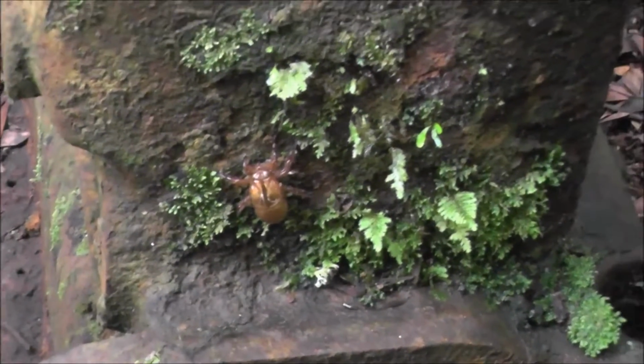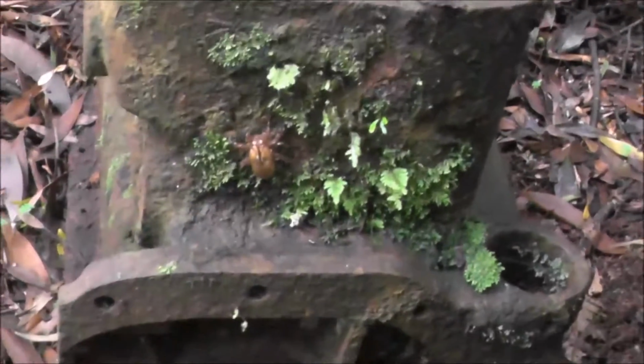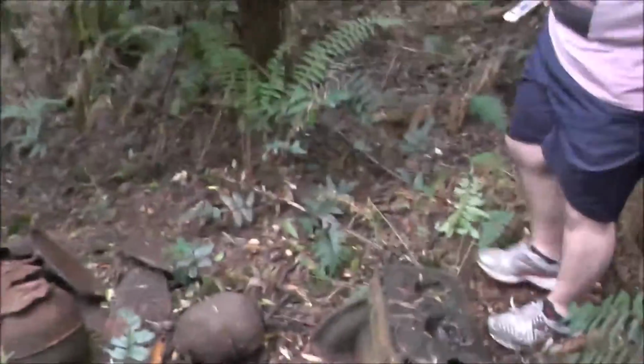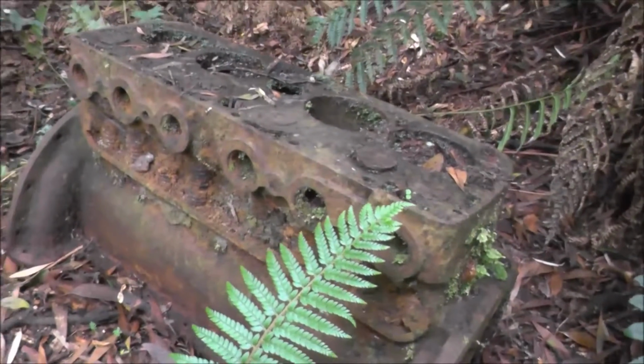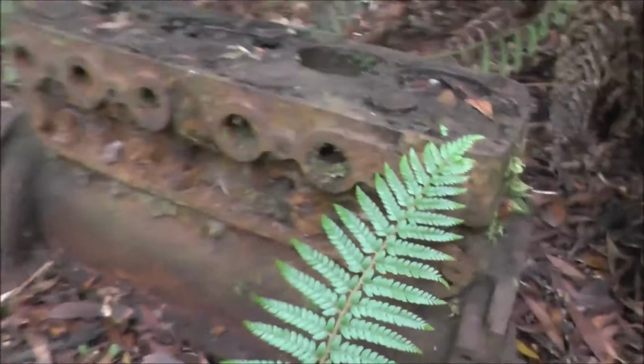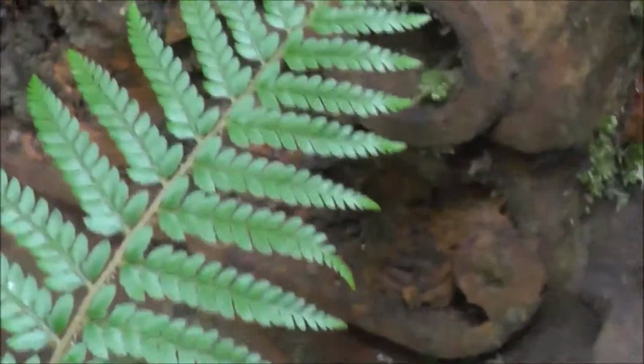There's another cicada on here. That's what that rattle was in the motor. Yeah, that squeaky sound. Oh, it's got valves in it, but there's no pistons in it. Any markings on the blocks? I don't know. Yeah, you can see the springs are still in there. I don't know, have a look, Pete.